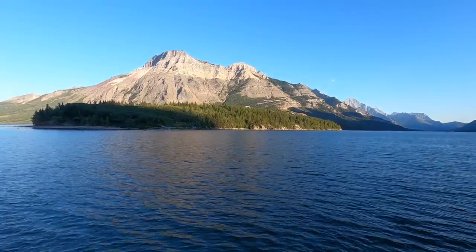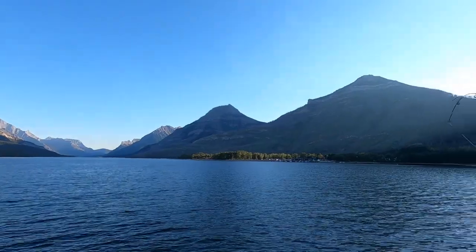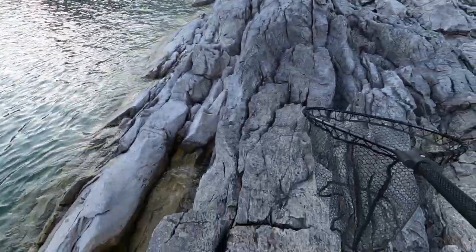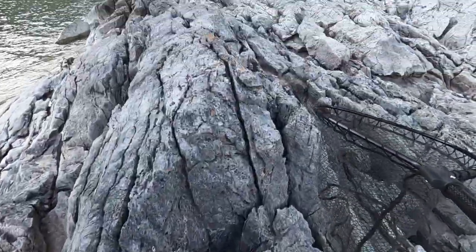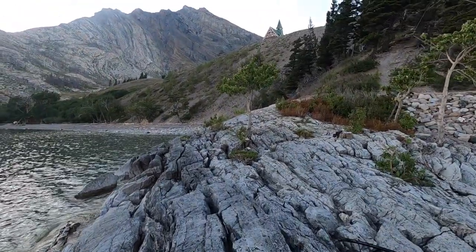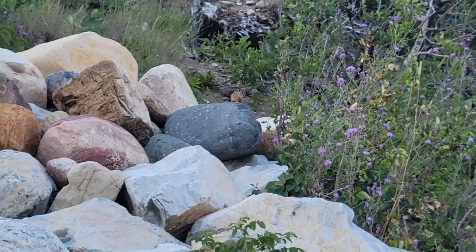Well, fished here for about a half hour, 40 minutes. Nothing yet, but we still have a lot of other things that we want to explore. So we're just going to leave for now. Maybe try again later. There's a little squirrel up there.